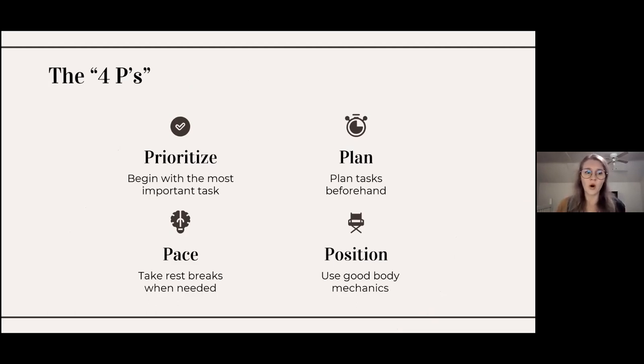So there's four overarching categories that sum up energy management, because it is quite broad. So I like to call them the four P's. So there's prioritizing, the idea of beginning with the most important thing. Planning, so planning tasks beforehand, which I'll get into more in depth for all of these things. The idea of pacing, so taking rest breaks when you need to, as well as positioning, so using good body mechanics and things like that.